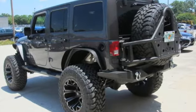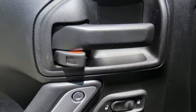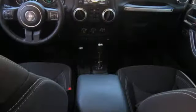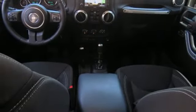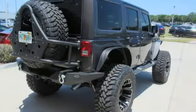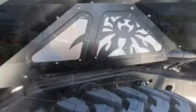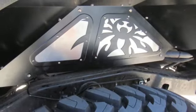Here's a 2017 Jeep Wrangler. A lesson in adventure. That's what makes the Wrangler legendary. The 3.6-liter V6 engine and four-wheel drive take you there, and skid plates protect the underbody from the rugged terrain you're conquering. The removable top and cruise control add to the appeal.